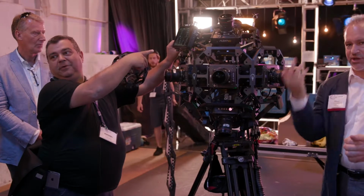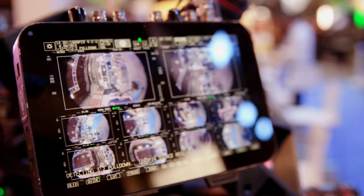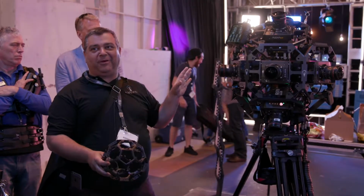All the lenses together. Look at this. All the apertures controlled together wirelessly through an app or right here, right on the camera. And that's the beauty thing. You just walk up to the camera and use it.